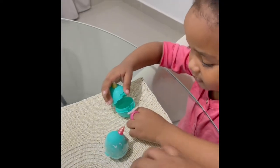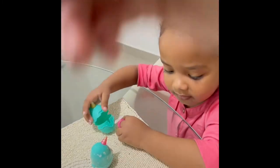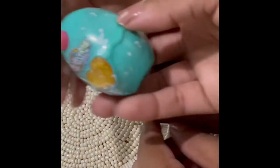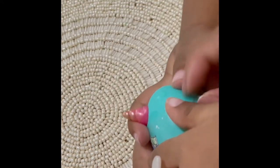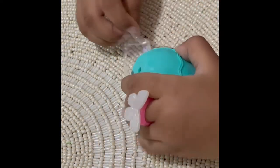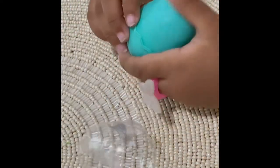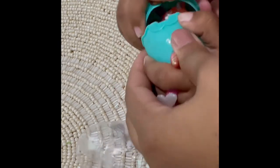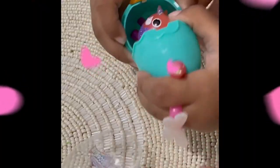So let's put Fluffy away, and let's see the next surprise. So let's open the big, the next rainbow surprise. Let's open it here, Ellah. Yes. Open it. What did she get? What toys? You gotta press it here, mommy. Dress. Wow, this one is full of stuff. Let me see.